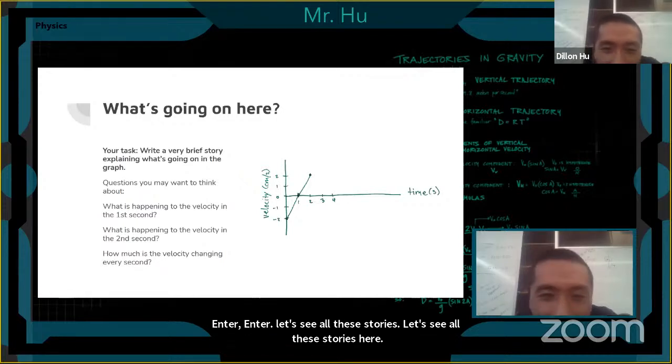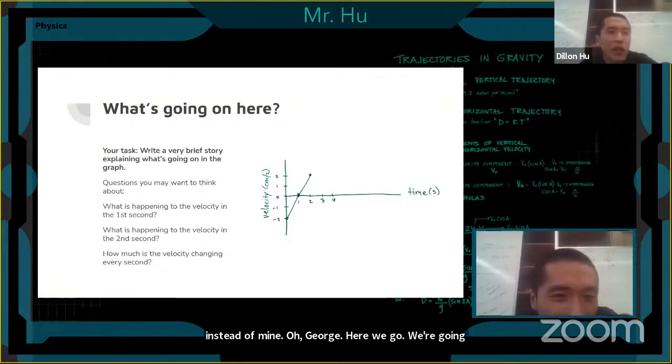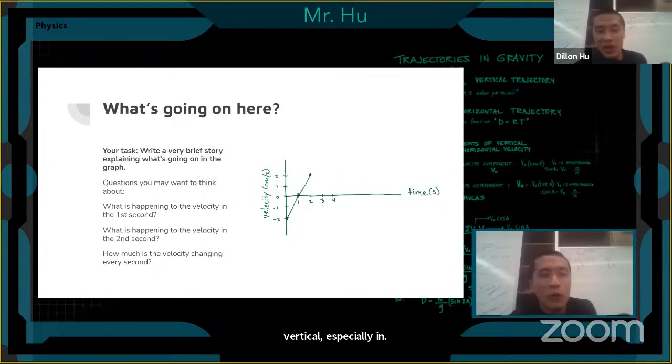Wow, Bryn, your story is almost completely identical to mine, so I'm actually just going to use your story instead of mine. Ooh, George, here we go. We're in a vehicle, especially. Okay. So for those of you still typing out your stories, keep typing those out. I know we have a few different groups that had different stories here.